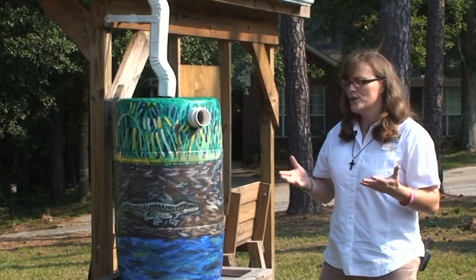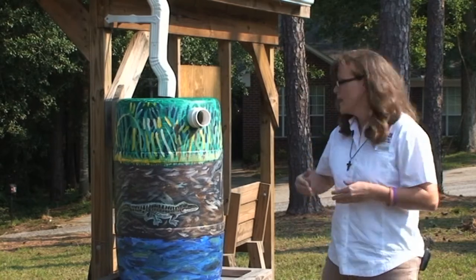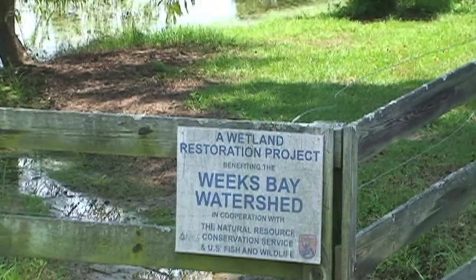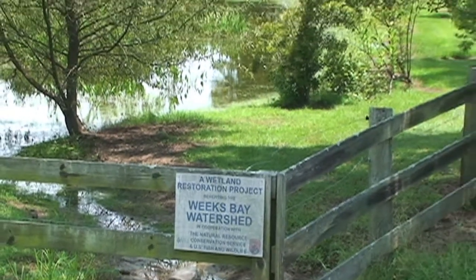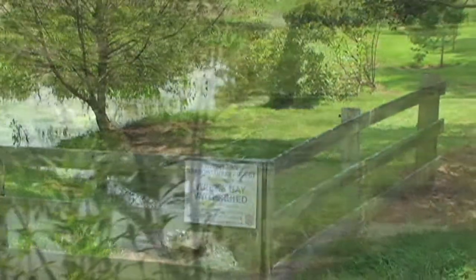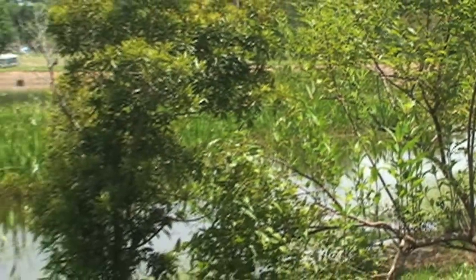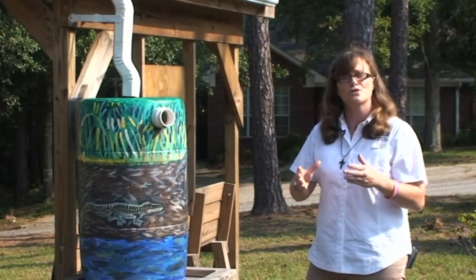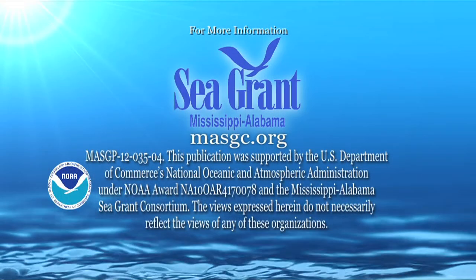So one way you can do that is install best management practices at your home to handle stormwater. The rain barrel we just discussed is one of those. Another one is bioretention areas. They're basically depressions in your yard that allow stormwater to sit during a rain event, and within 48 hours later, it infiltrates and recharges our groundwater. So instead of your home becoming part of the polluted source, if you implement BMPs, you can actually be a part of the management of stormwater.